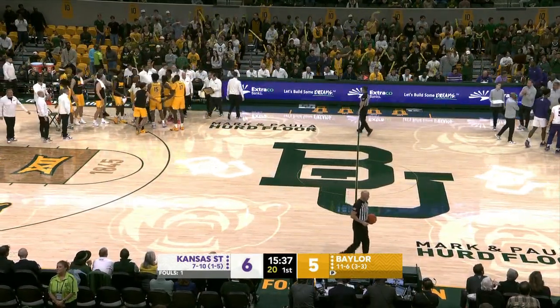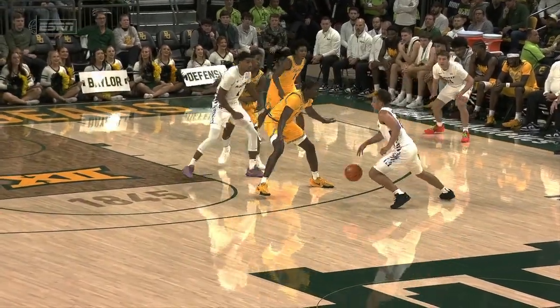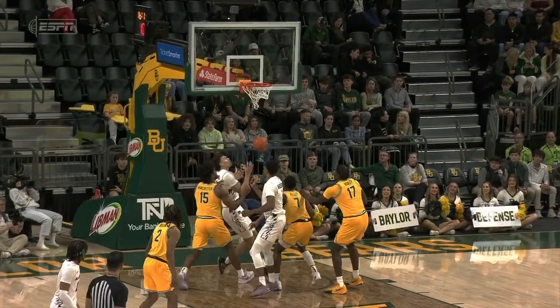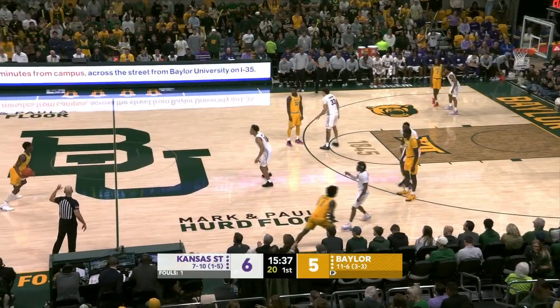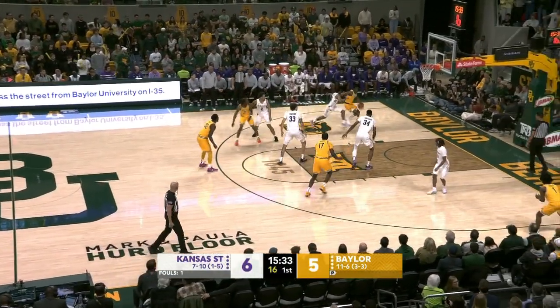We talked about that shot, the degree of difficulty. Yeah, you like this one from Jones. Little one-on-one, shot clock winding down, spin cycle, fade away, nothing but buckets. And at the other end, Baylor swings it against the D, 3-ball corner pocket. It's early here in Waco. 6-5 Kansas State as we've played almost 5 minutes here in Waco.